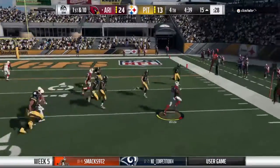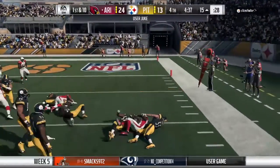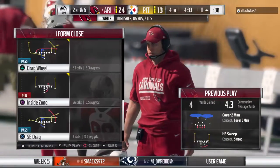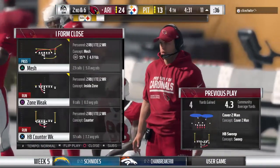On the toss, here's White. And this carry, despite the good move, will be stopped short of the 10. It's a pickup of 4, and it'll bring up second down.